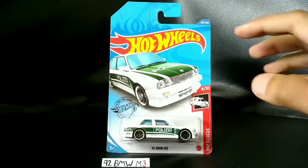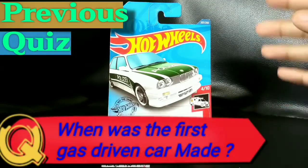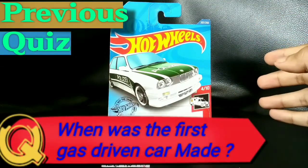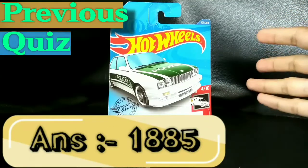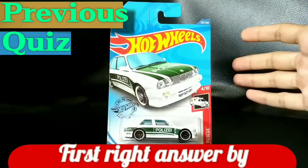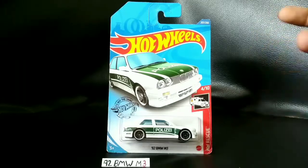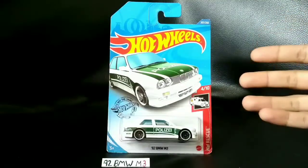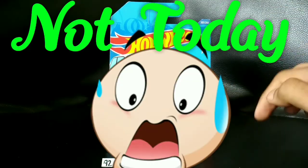Time for the previous week's quick quiz. The question was: when was the first gas-driven car made? The answer is 1885. Whoever answered that, congratulations, especially Daman.s. He was the first one to comment the answer. Congratulations, Daman.s, you've got the right answer. Come on, guys, is Daman.s the only one answering? Why not others? Just come up with your answers. But not today, guys, because there's no quick quiz today.